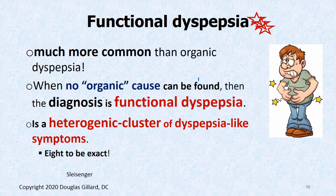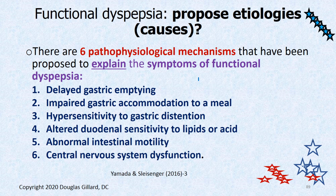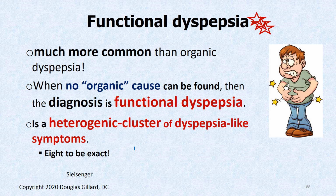But functional dyspepsia is a cluster of dyspeptic-like symptoms. There's 8 of them, and they're the same symptoms. I mean, they're that symptom complex. So dyspepsia is dyspepsia. You get those symptoms, that makes the diagnosis.